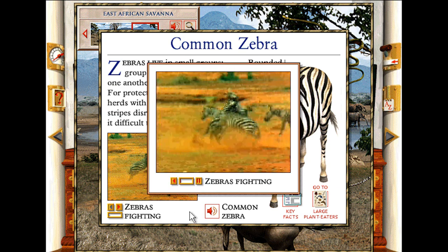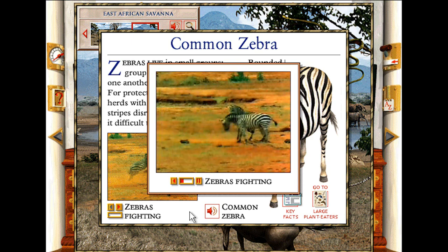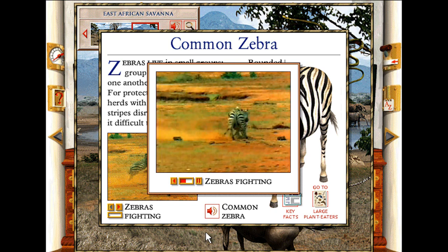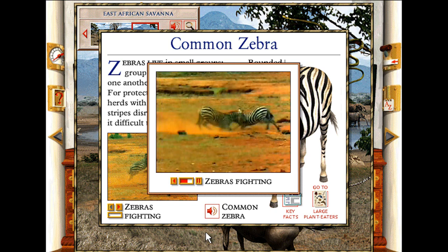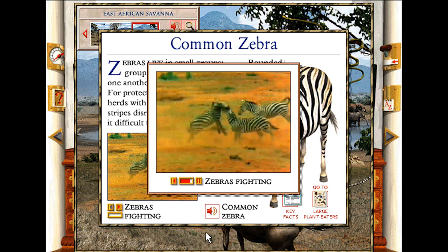Zebra fights are a familiar sight on the African savanna. Zebras live in families that consist of a male or stallion and his females or mares. Stallions without females may try to steal them from family stallions in order to mate with them. Fighting stallions bite the neck and legs of their rivals and also kick out at them with their hind legs.